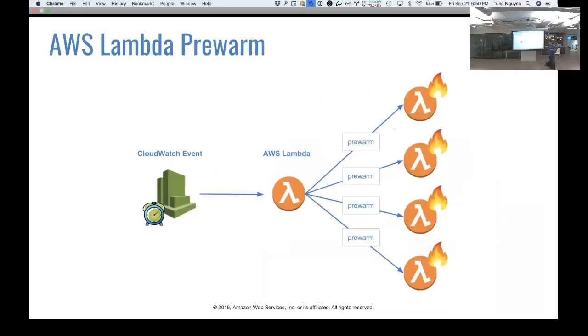So this is the pattern that a lot of people use when they operate serverless on AWS Lambda. What they do is they set up a CloudWatch event rule on a scheduled basis. It periodically pings a Lambda function that then fans out and calls other Lambda functions within your application with a dummy pre-warm payload. The only point of this Lambda function call is to warm up your Lambda function. This is how you keep your Lambdas warm, and then you don't have to deal with the cold start problem.